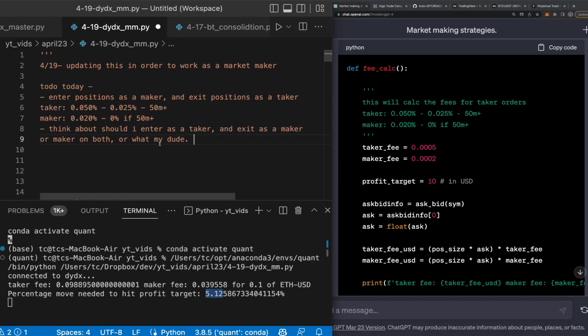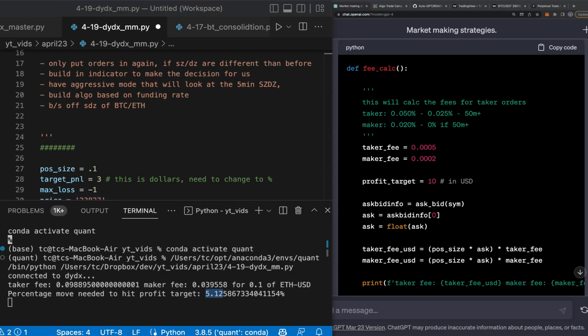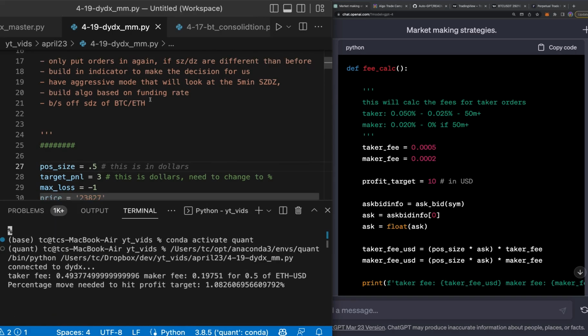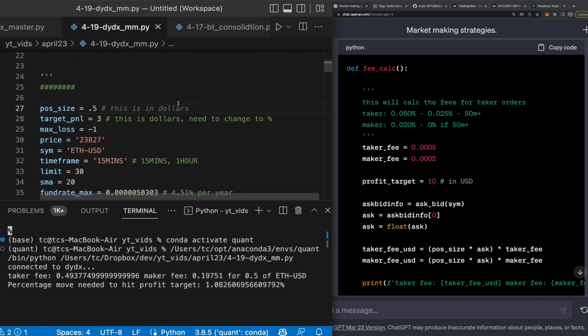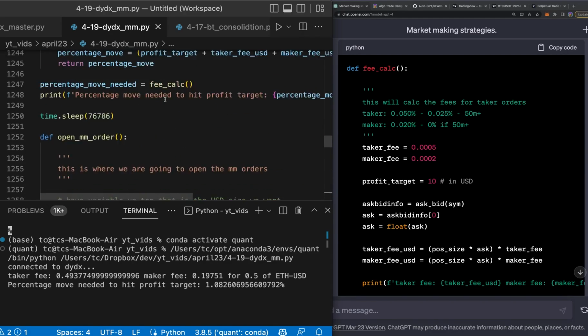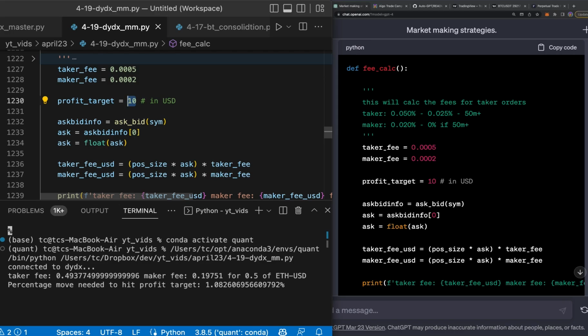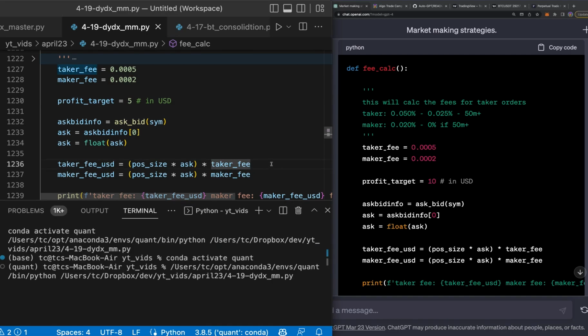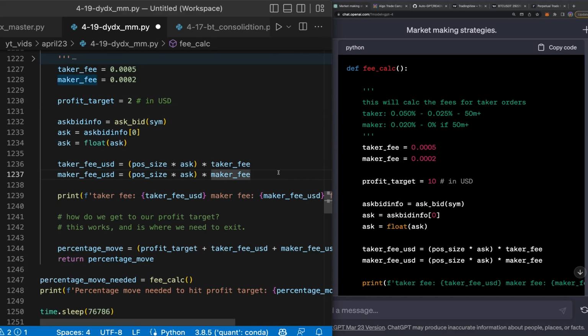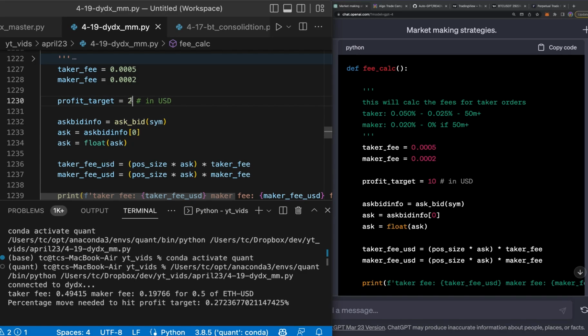Let's go ahead and say what happens if we trade with a little bit more. Let's say 0.5 ETH. Then what type of percentage move would we need to make that 10? A 1% move. Okay. But what if I didn't want $10 and I just wanted like $5? Okay, now we need a 0.5% move. And what if I just wanted $2? Need 0.27% move, and then $1 would be less than that.